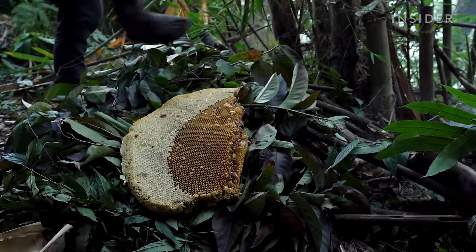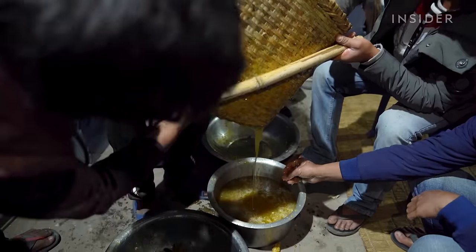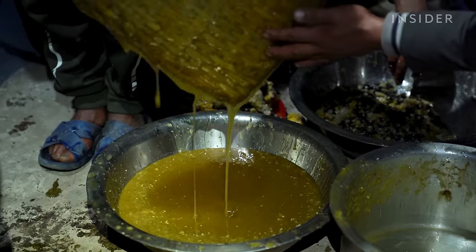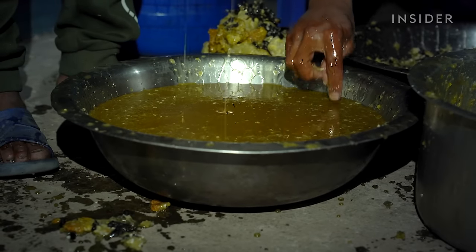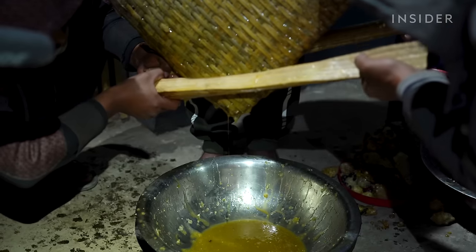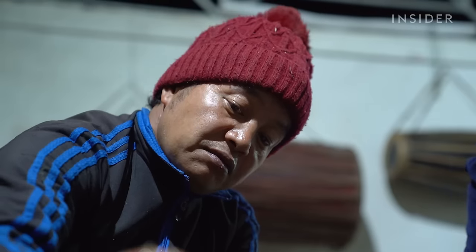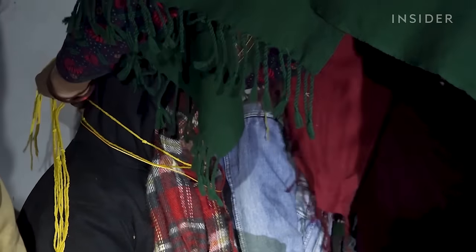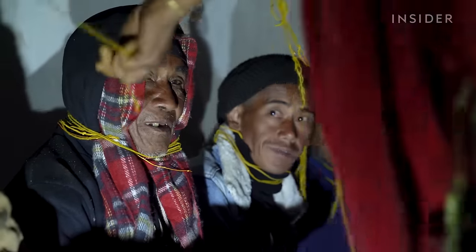The next day, hunters head back to the village and start extracting the honey. Mun says it's more abundant, stronger, and sweeter in the spring. The smaller combs usually have the most, about 500 ounces. Locals celebrate the hunter's safe return in a tradition called Shosho. It's meant to settle any nerves the men had during the hunt.